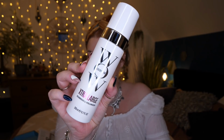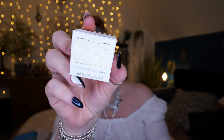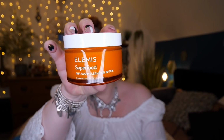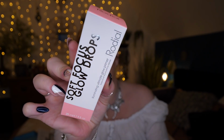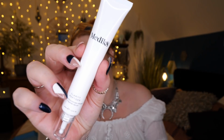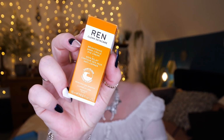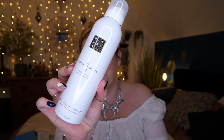So those are all the products inside this year's Lookfantastic Easter Beauty Egg. I'll just go through it all, giving you a bit of a recap. We've got a Colour Wow Bombshell Volumizer Extra Large Spray. We've got an Lom Lip Mask. We've got an Elemis Superfood AHA Glow Cleanser. We've got an OUAI Hair Oil. We've got a Rodial Soft Focus Glow Drops. We've got a Medik8 Clarity Peptide Serum. And we've got a REN Dark Circle Eye Cream. And lastly, I've got a Ritual of Sakura Shower Foam or shower gel.